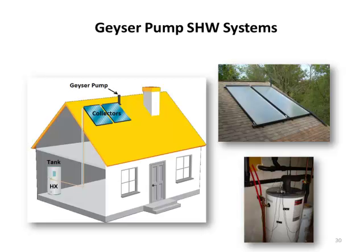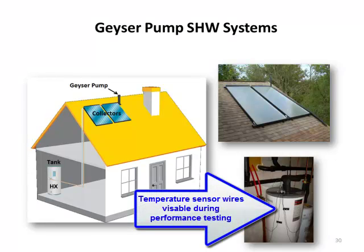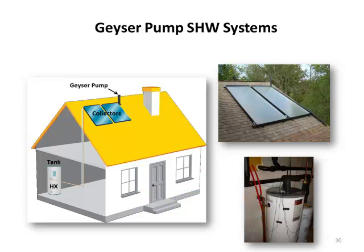There's one variation of a glycol-based system that I think is worth mentioning, and it's called a geyser pump solar hot water system. It's still your basic configuration of solar panels, usually on the roof, and a tank, usually somewhere down below, oftentimes in a basement. But what makes this type of system work is percolation. It's like the old coffee pots where they would percolate.